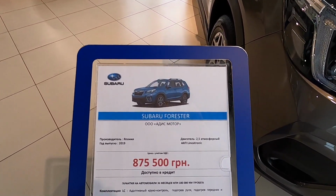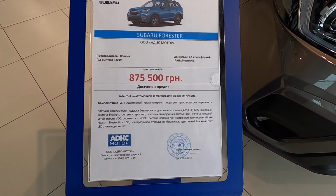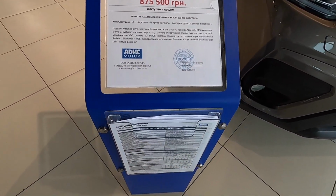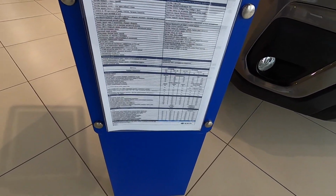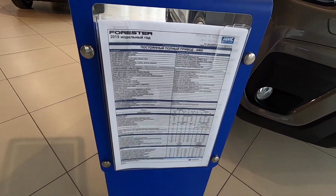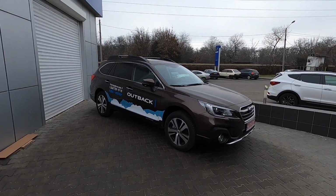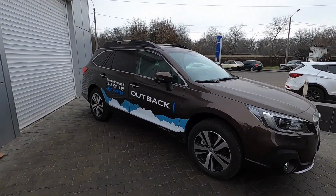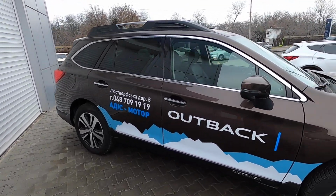Here's the price on a Forester. 875,500 Ukrainian hryvnia. And I have no idea what that means. I never could figure out the exchange rate. There is sort of a little brochure, but it was still showing the 2019 model, which I thought was kind of weird, even though it was January. Maybe they were still selling 19s. I don't know.